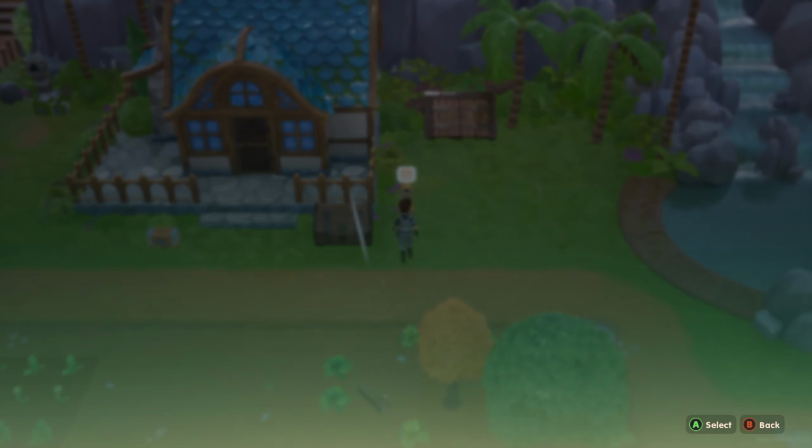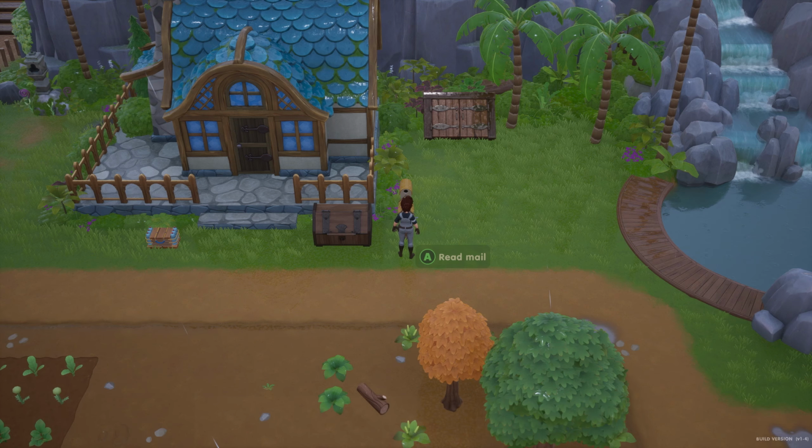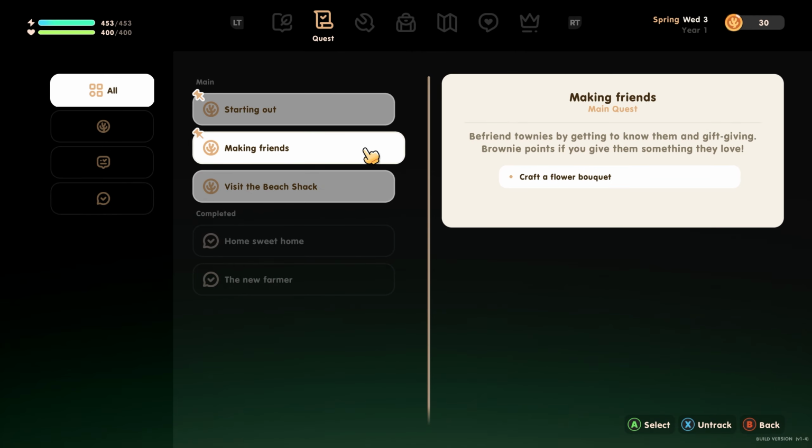Okay, we've got mail. Hello, Liddy, looking for a way to pass the time or maybe you want to earn extra coins while waiting for your crops to grow. Okay, I very much do. When you have the time, please visit us at the beach shack. We have the perfect welcome guest for you. Alright, cool. That's definitely helpful.